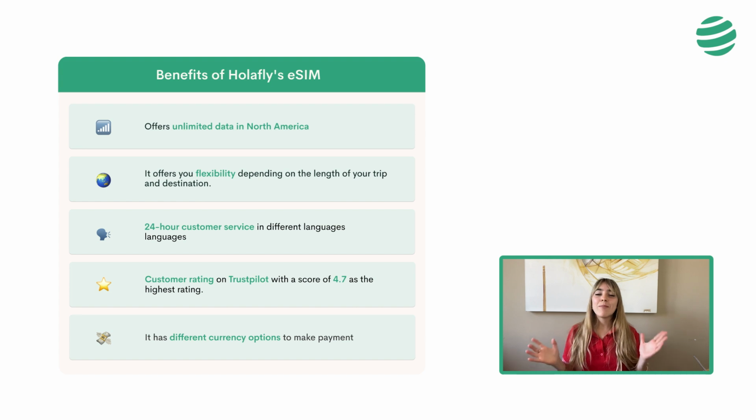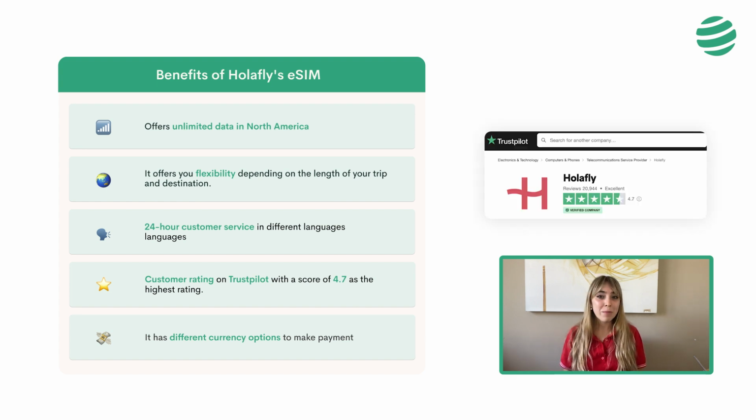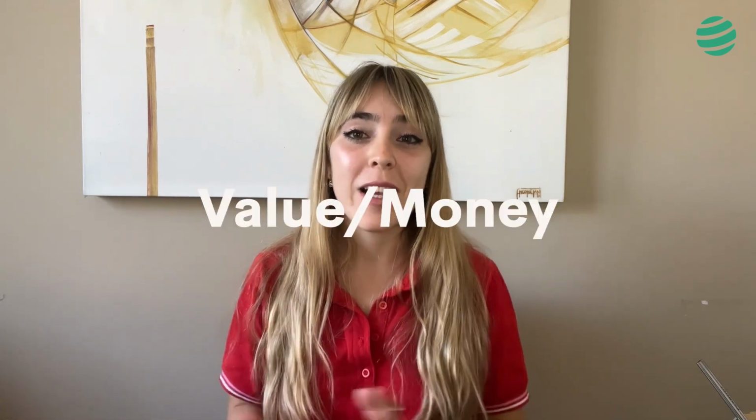And finally, based on the opinions on ratings in Trustpilot, it is the company with the largest number of ratings, more than 20,000, and with a score of 4.7 out of 5, which confirms its good performance and service. This is the highest and best rated eSIM company. Others like Airalo only have 2.7 stars and about 1,000 ratings. After the experience during our trips, we have come to the conclusion that they are the best option in the market in terms of quality price ratio.